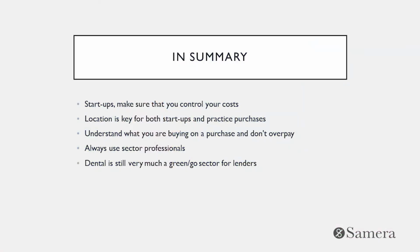So the best advice we can give you is, if you're doing a startup, control your costs. The expression we use is, you have to think what you want, you then have to think what you need, and at the end of it, you've got to think what you can afford. Because at the end of the day, that's what it comes down to.